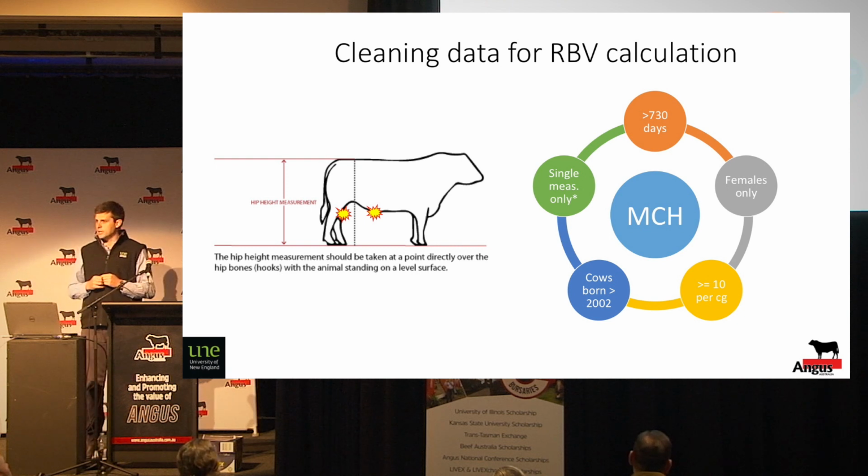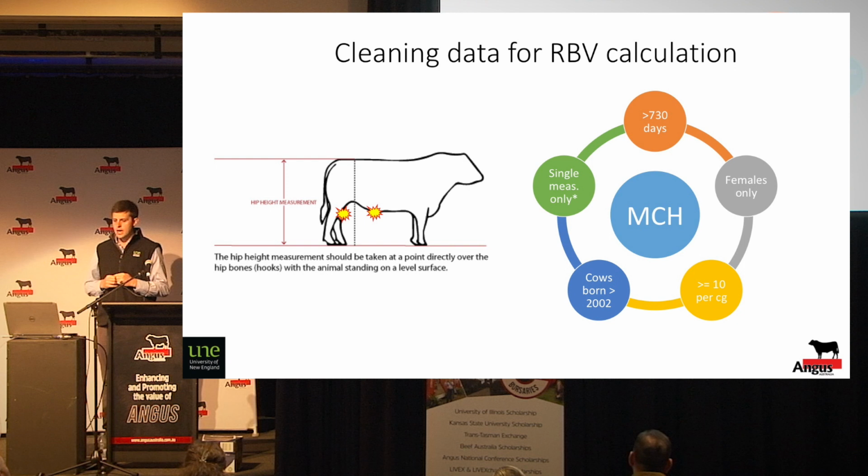And as you can see from the pictures, it's just a hip height measurement to see how tall an individual is. What we want to see is, are the taller individuals carrying more condition, are they heavier? Are the smaller individuals carrying more condition, or are they heavier?